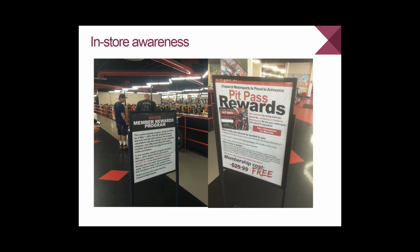So here are just some examples of how strategically these different signages have been placed in a real store, so people can see as they walk around the store, as they go to the register, as they are browsing these different products, that they are going to be rewarded and going to be part of that loyalty member club, if you will.